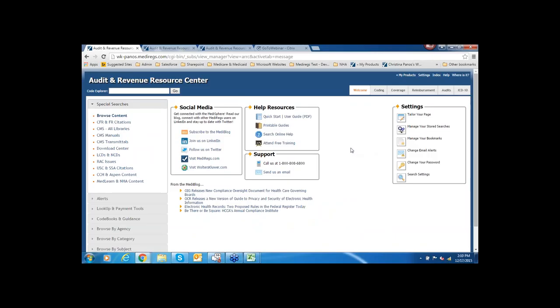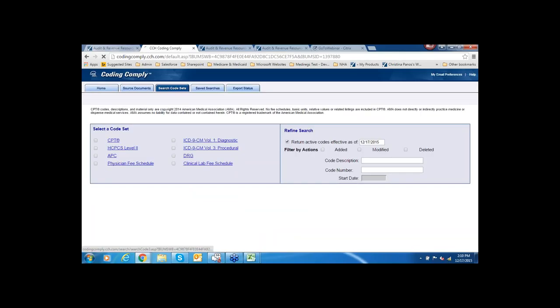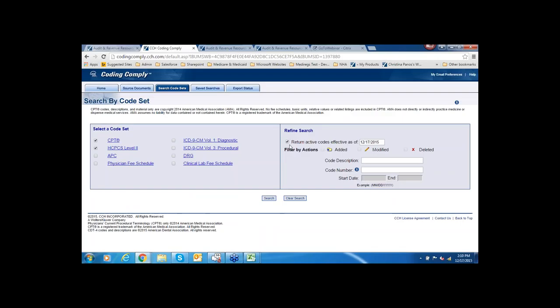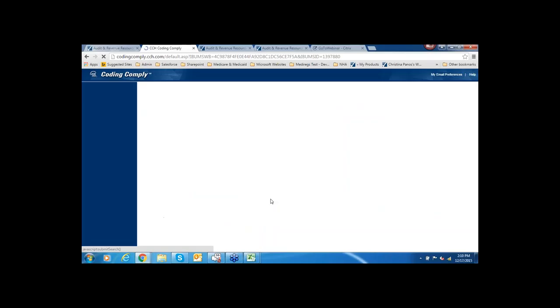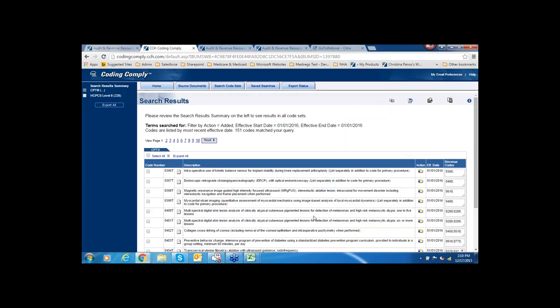Now, in reviewing the annual code changes, there's always an interest in identifying what those new changes are. In our top-tiered products in our coding suite, we have a feature called Coding Comply, which allows me to go in and search for the code set. So I could come in, select my current code set, identify that I want to see maybe all the new added codes for the year, and select my time period. I'm able to quickly run that query to identify my adds in this instance, but I could also do changes and deletes at the same time. So now I'm looking at all my new additional codes for the year.